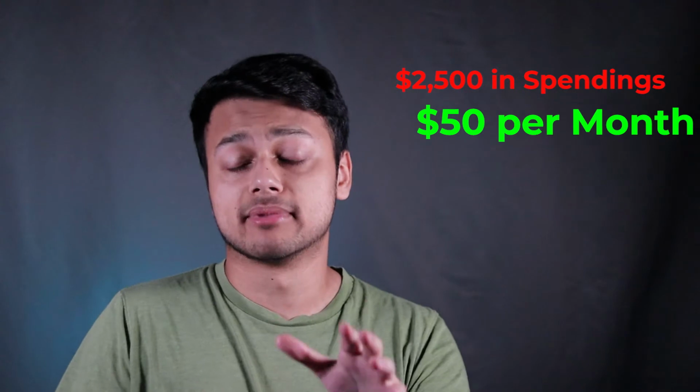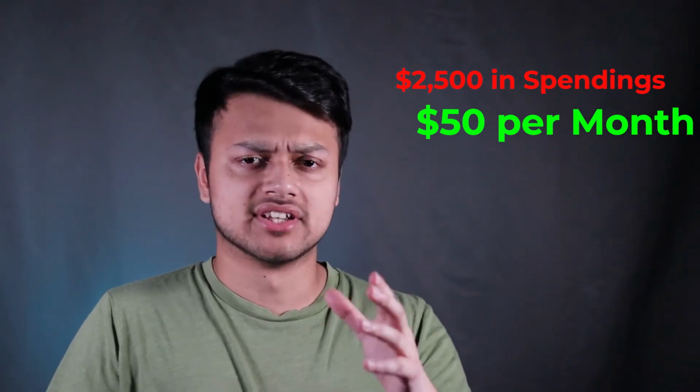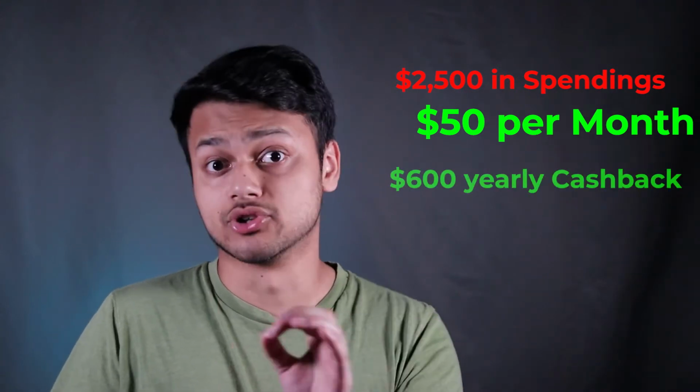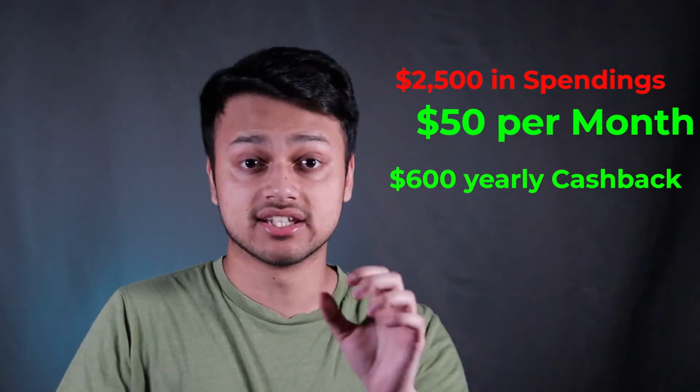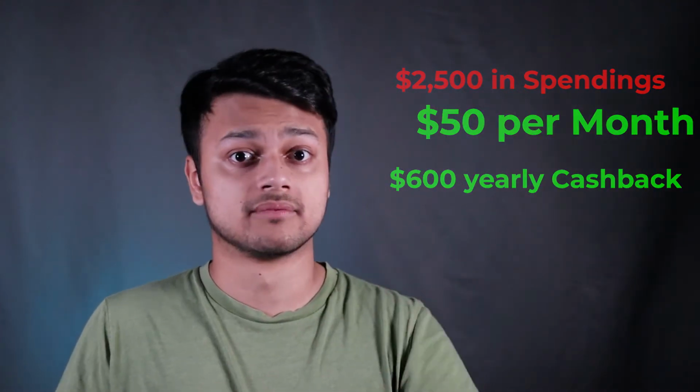So if you just get the maximum cashback every single month, that's a yearly cashback of like $600, and I have not been able to find an account anywhere else that actually gives you this, and it's a debit card as well. So if you're like me and don't actually use a credit card at the moment, this could be a pretty good alternative to get some sort of return on your money.